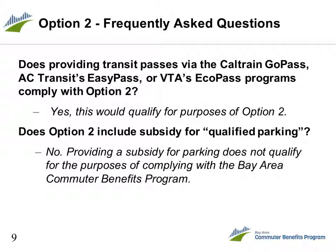Next question. Does Option 2 include a subsidy for qualified parking? No. The federal tax code does provide tax benefits for employer-subsidized parking. However, providing a subsidy for parking does not qualify for the purposes of complying with the Bay Area Commuter Benefits Program.